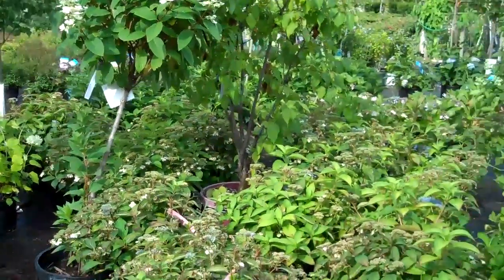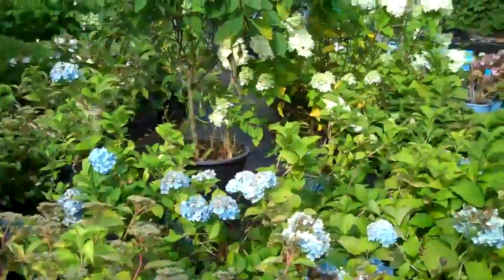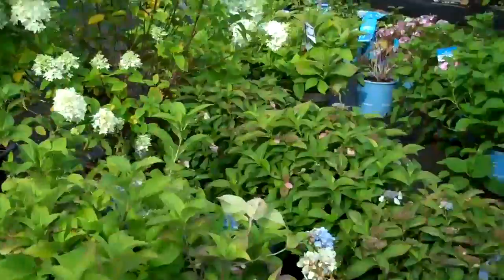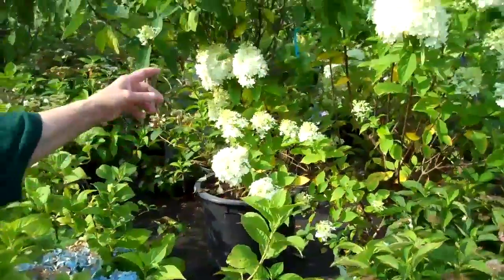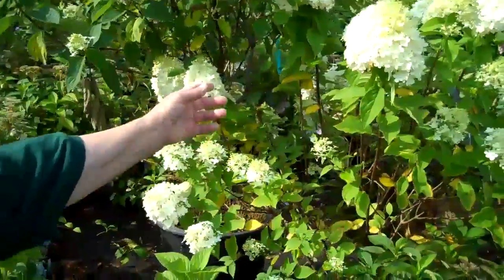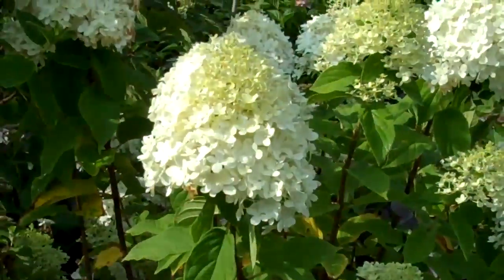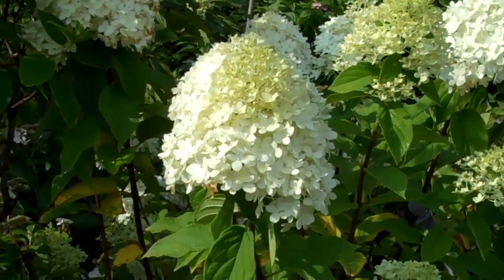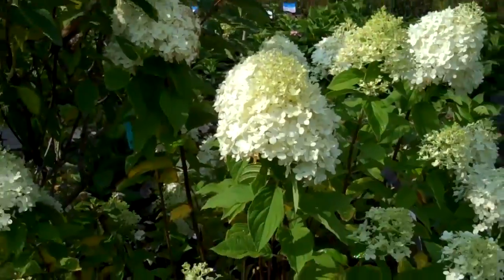There's another one that they either train to standard or allow to grow as a shrub, and it's a variety called Limelight. As the buds first open, it has a very definite green cast to it. It's losing that a little bit now, starting to fade, but you can still see at the top that definite greenish cast. It's a handsome plant. Those have the nice big panicle flowers, just like the others over there, but a little denser flower head, which is pretty neat.